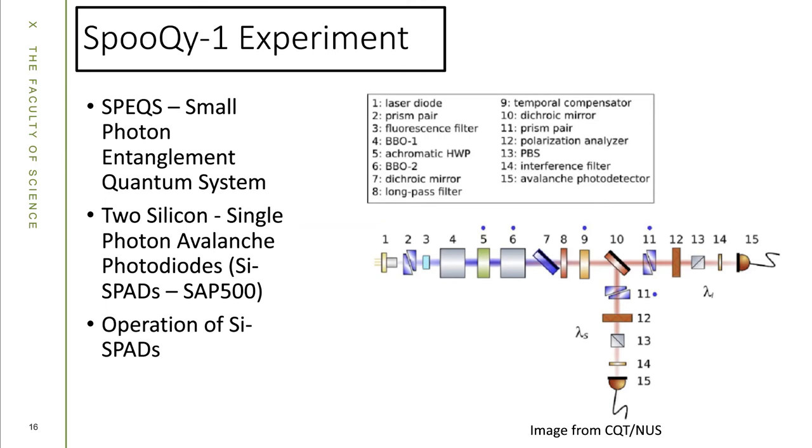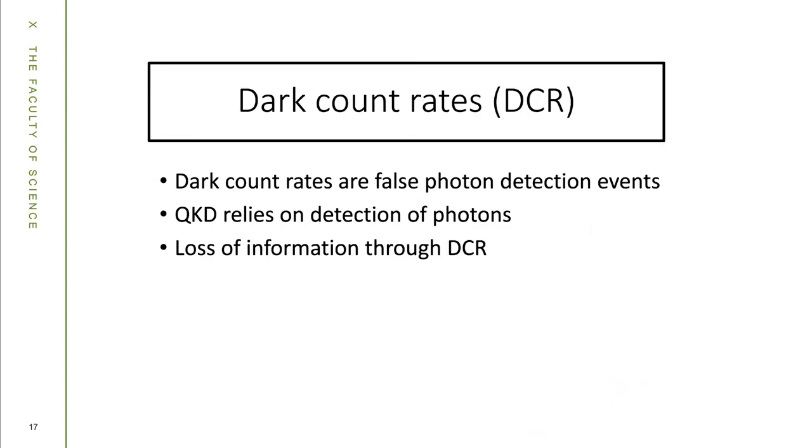So these dark counts are not desirable for us because they reduce the entanglement quality of our experiment, which thereby reduces a particular parameter that we call the quantum key rate. And we would like to have these dark counts as minimal as possible. And temperature is one of the main contributors to these dark counts. Next slide.